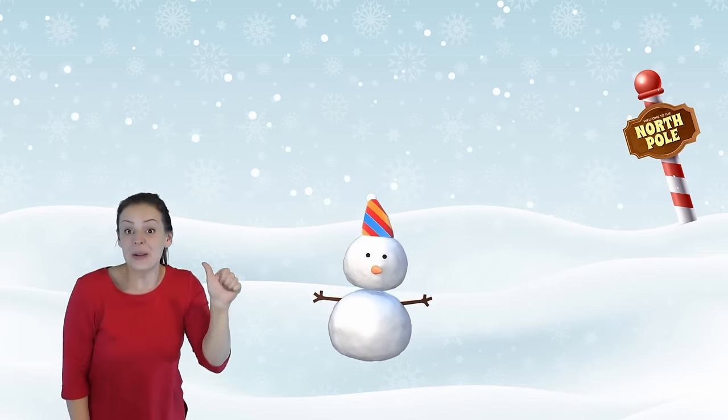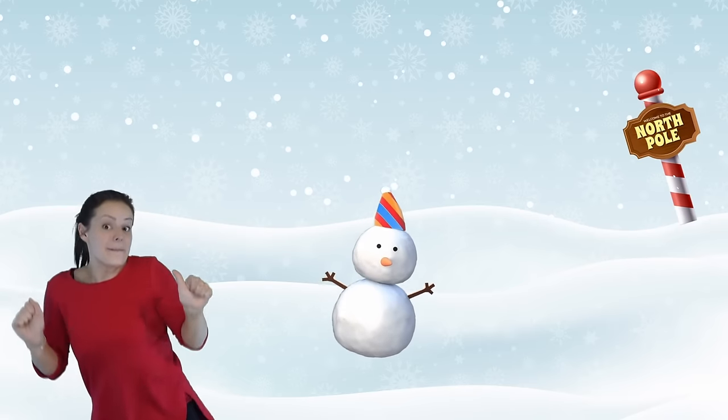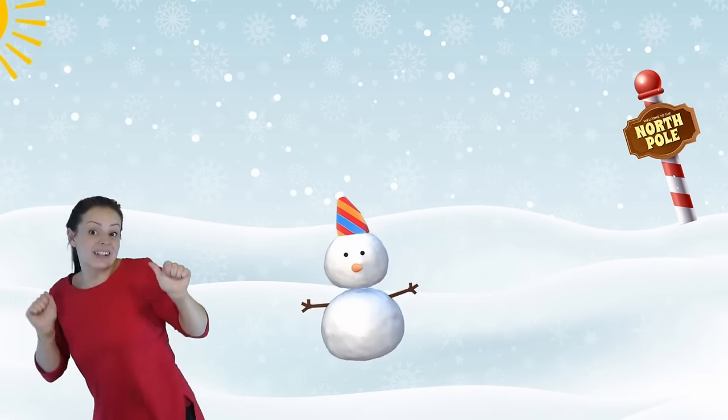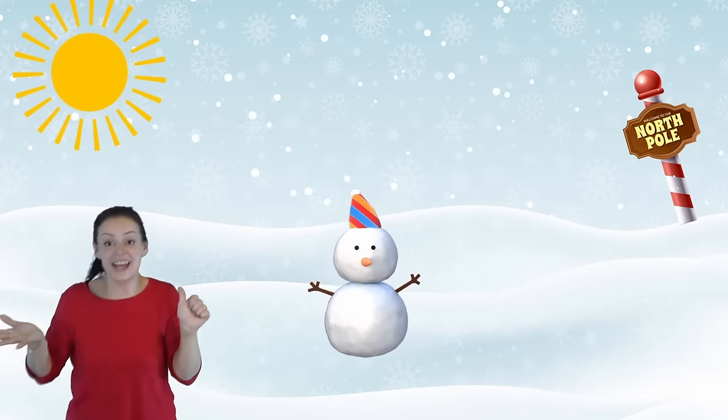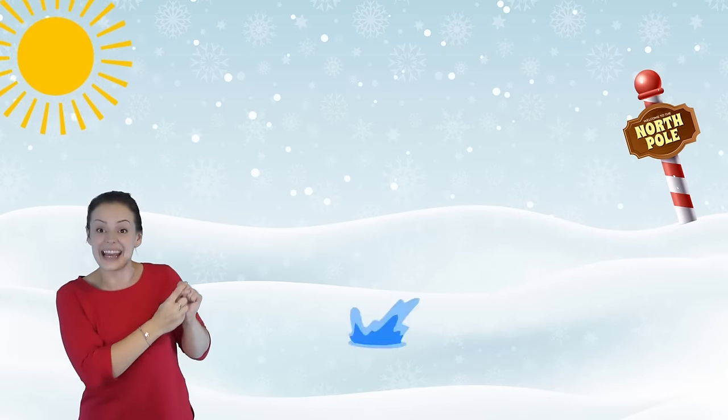One little snowman standing all alone. One little snowman made of snow. Out came the sun and stayed for the day. One little snowman melted away.